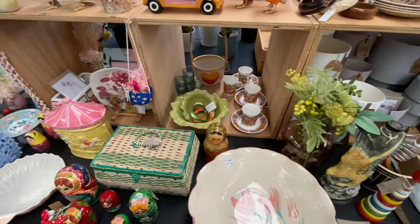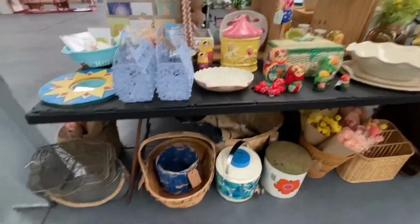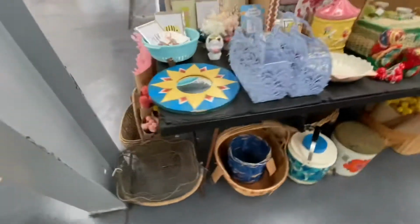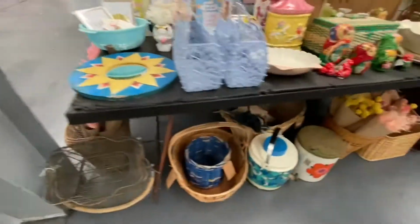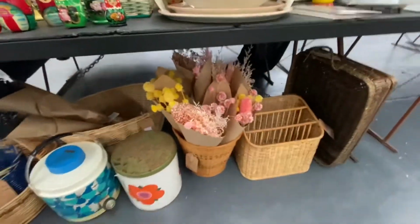This table stall is packed to the max. I love all the colours. It's a little busy, but that's okay. I just needed to make use of every inch of that space. And I tried to colour block sort of, just to make it less busy on the eye, but hopefully it sells really well.